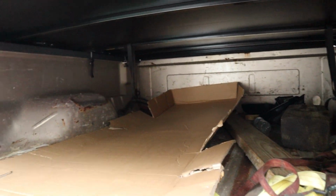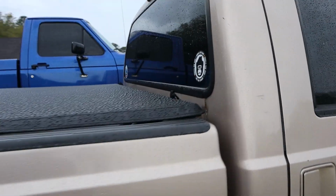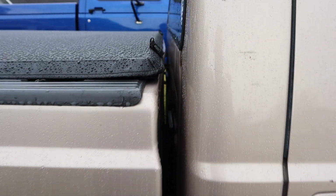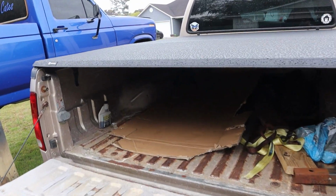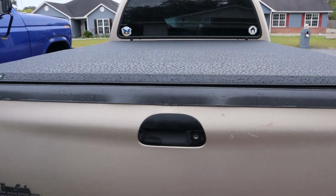Oh, it is completely dry in here. There's no water. So I'm sure if you're running 80 down the road, the little crevices right here, there's gonna be some water probably going in there. But for the most part, like I said, you're gonna be more waterproof than if you just had the stuff sitting in the bed. Shut it, and you're basically waterproof.